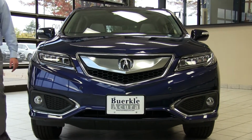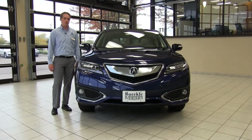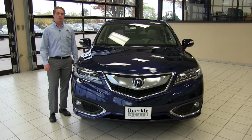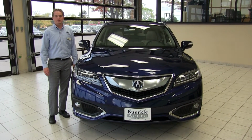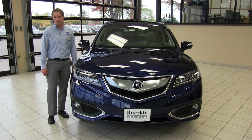Underneath the hood, we've got a 3.5-liter V6 engine that will produce 279 horsepower. The RDX is also capable of 19 miles per gallon in the city, as well as 27 miles per gallon on the highway for a combined rating of 22 miles per gallon.